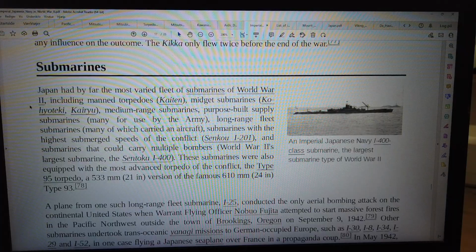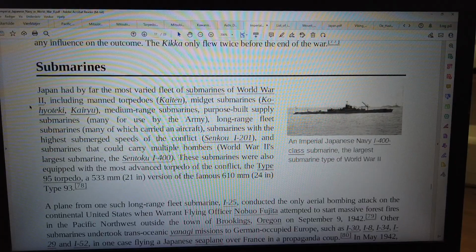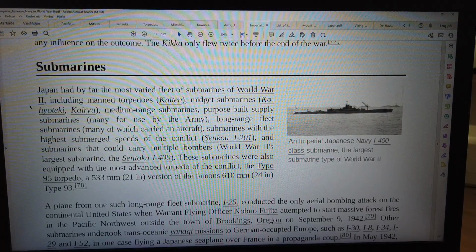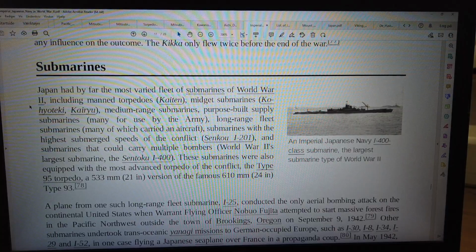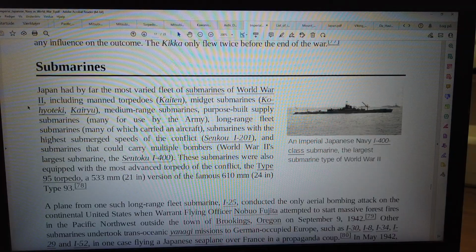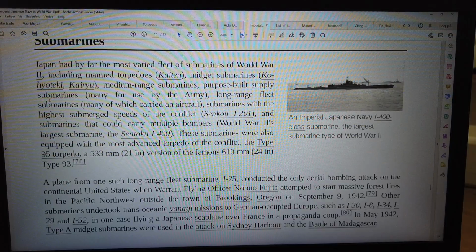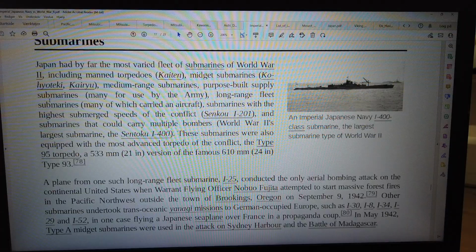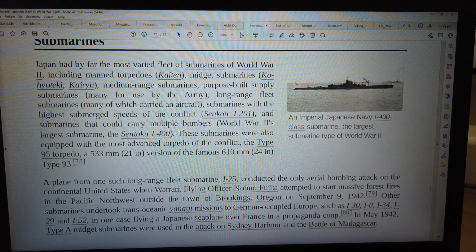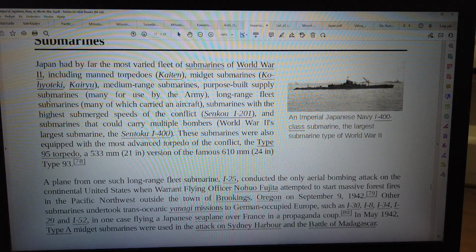aircraft, submarines with the highest submerged speeds of the conflict, Sen Taka I-201, and submarines that could carry multiple bombers, World War II's largest submarine, the Sentoku I-400. These submarines were also equipped with the most advanced torpedo of the conflict, the Type 95 torpedo, a 533mm, 21-in, version of the famous 610mm, 24-in, Type 93.